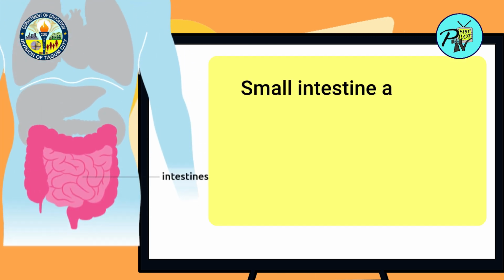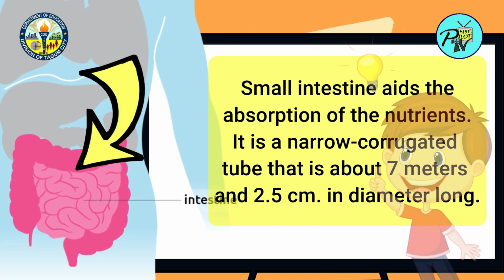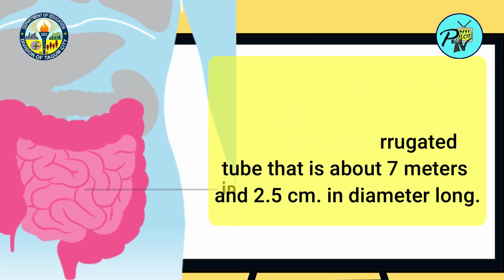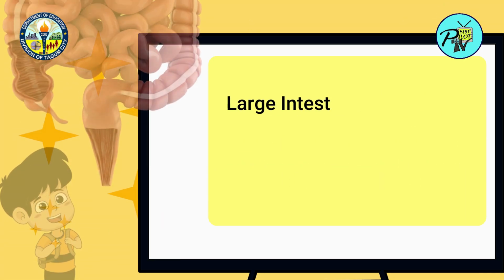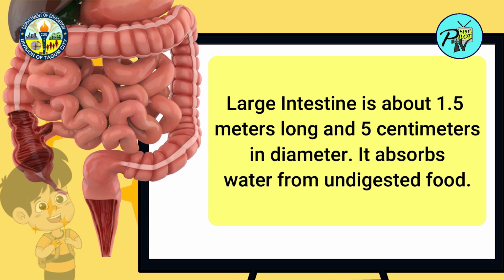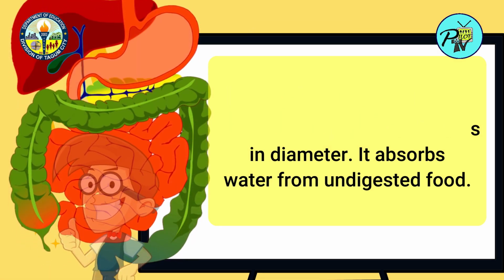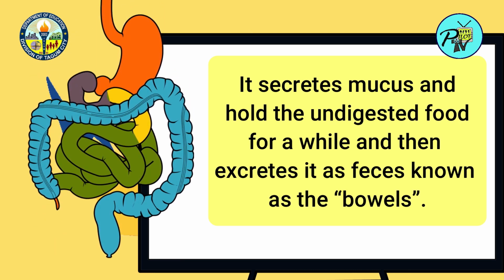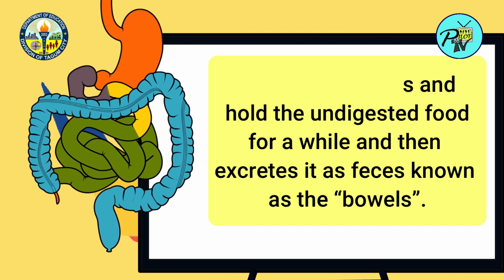Also, we have the small and large intestine. Small intestines aid the absorption of nutrients. It is a narrow, corrugated tube that is about 7 meters long and 2.5 centimeters in diameter. It digests food which can be absorbed by the body, while large intestine is about 1.5 meters long and 5 centimeters in diameter. It absorbs water from undigested food. It secretes mucus and holds the undigested food for a while and then excretes it as feces, known as the bowels.